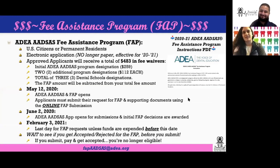And that's just because the first application is $259, and then every additional application that you submit is $112. And just for an estimate, an average person usually applies to anywhere between 10 to 12 dental schools. So that can really add up.